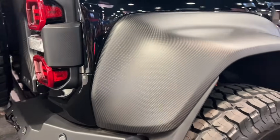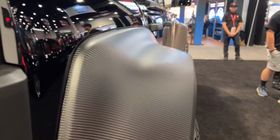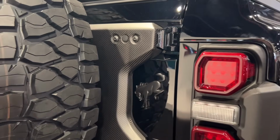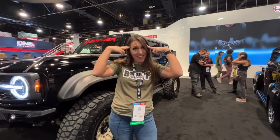The kit is going to come with the front and rear flares, also the fender vent, and then the hood vent up on top. It'll also come with a tailgate reinforcement cover. They did call it something specific, but I'm drawing a blank because I have SEMA brain.